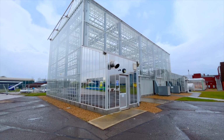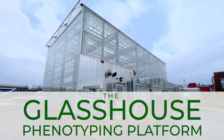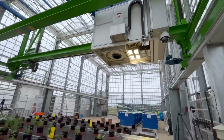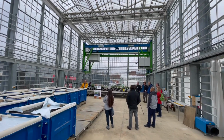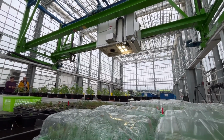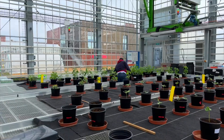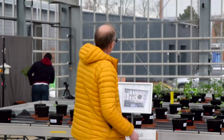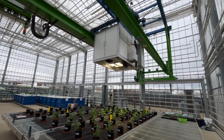The first facility we've been looking at today is our glasshouse. This is an area where you can grow a crop and understand its phenotype and how that changes over a long period of time using a suite of very sophisticated sensors. I'm actually the academic lead for using the sensors that are inside the box up there. At the moment we've got pot experiments. We have a whole suite of really expensive cameras which allow us to build up a really detailed 3-dimensional image of the plant.